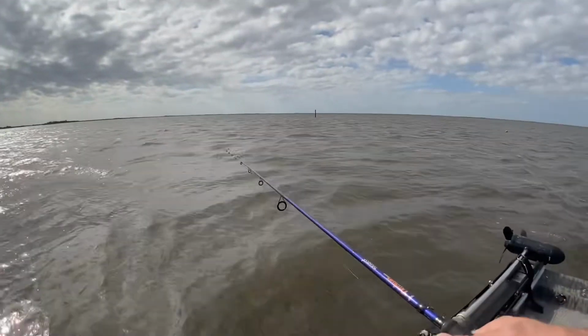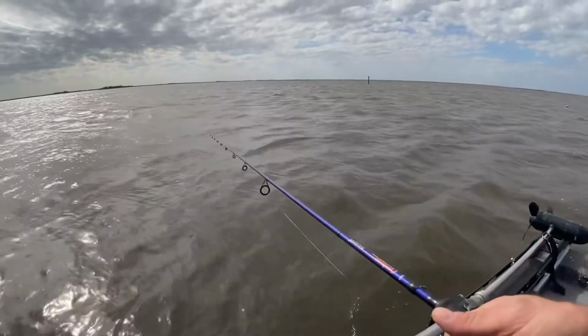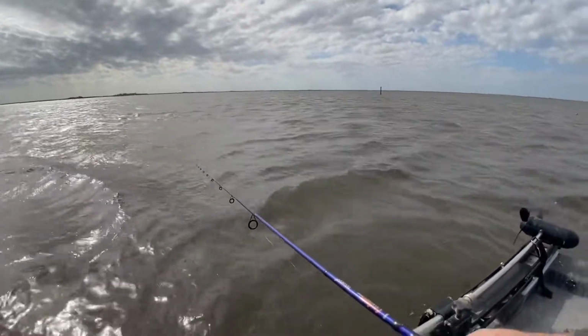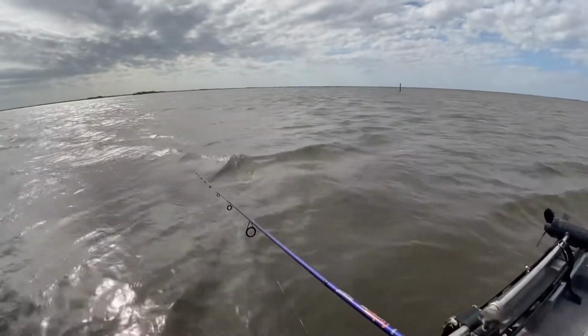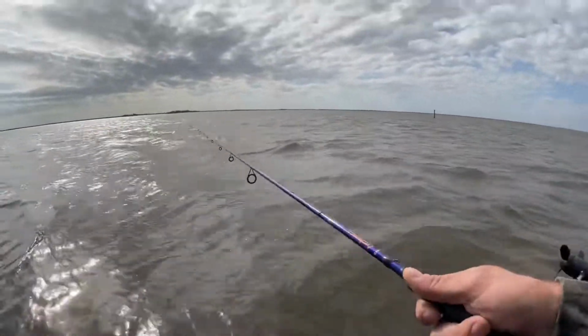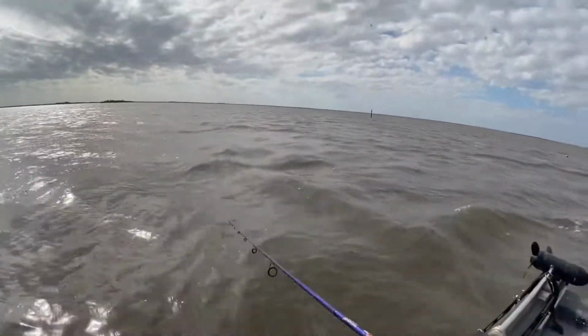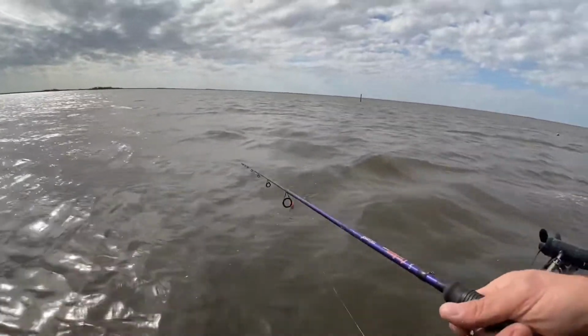Come on, trout. Lost my cork for a second, so I set the hook just in case. Every single time I pop the cork, I hang a second just to see if I feel a fish. Never know. Yep. Sheesh.